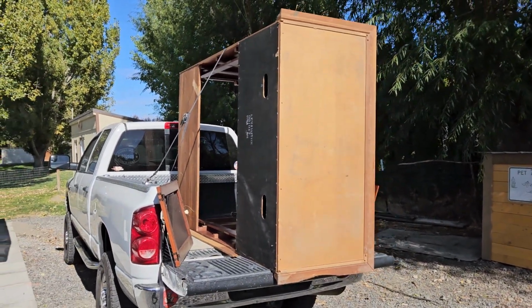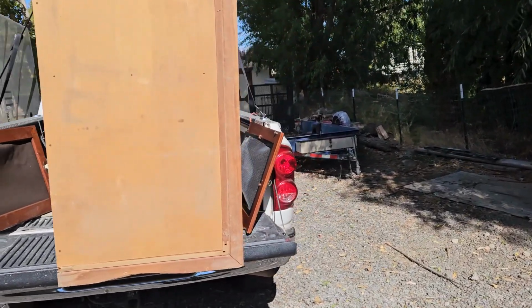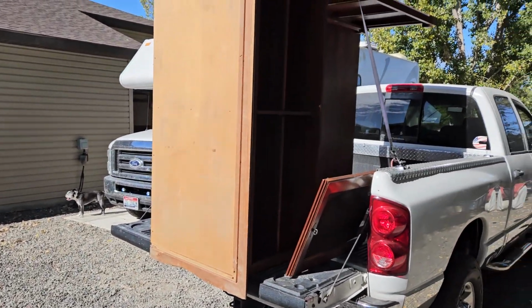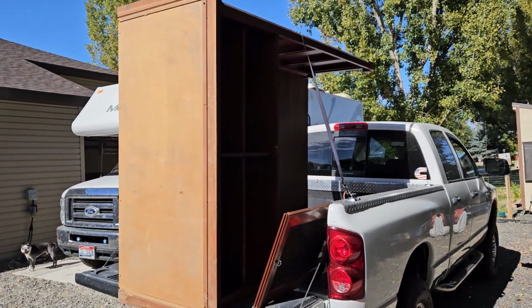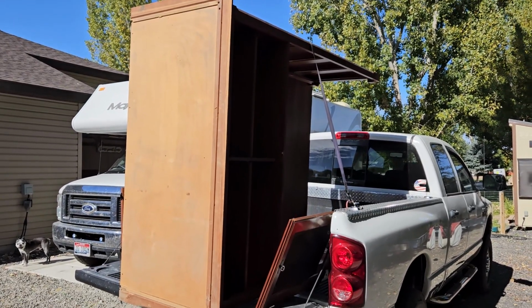What a find! What a find! Even got crown molding. I think that's the top. I don't know how that works. We'll figure it out. And we'll take it apart.